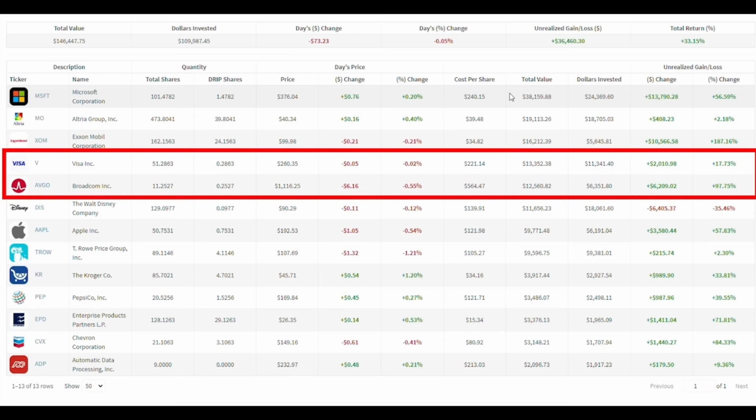But starting by the largest holding, it's Microsoft, stock ticker MSFT. Today, Microsoft is now the biggest company in the world by the largest market cap. Right now, Zach is up 56.59% on his Microsoft investment. Now, I remember back in the 230s, 240s, 250s, me and Zach, we were buying up Microsoft. We were buying at the bottom of the dip.